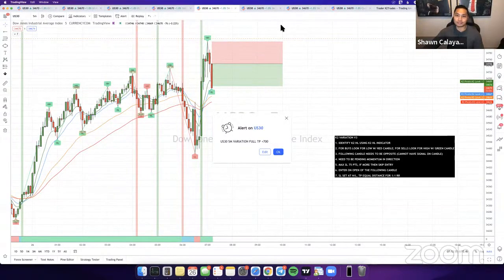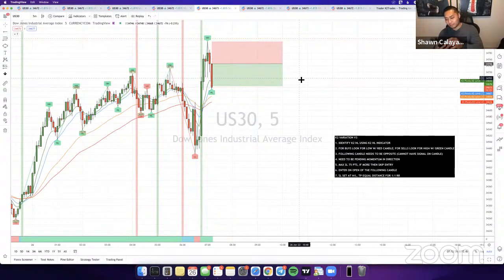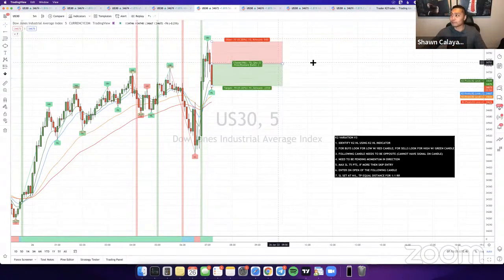All right, that was a big move. 700 pips right there. Man, this strategy is crazy. Oh man, we're gonna make so much money this year. To everybody, Maddie, Patricia, everybody. This strategy is crazy. So I caught the full 700 pips. That's freaking nuts. And this happened in a few minutes.